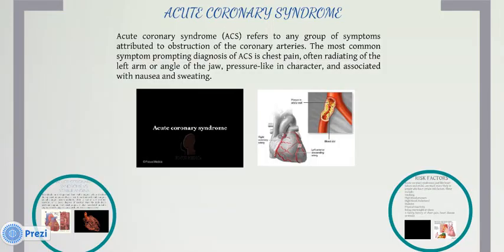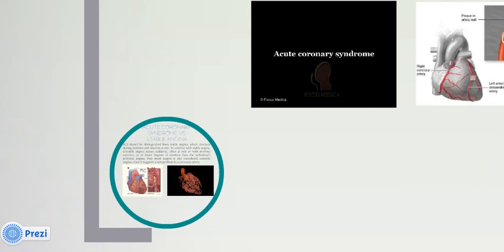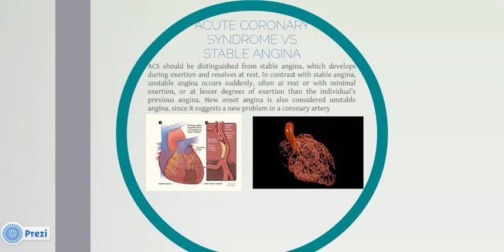It refers to any group of symptoms attributed to obstruction of the coronary arteries. The most common symptom preceding diagnosis of ACS is chest pain, often radiating to the left arm or angle of the jaw. Acute coronary syndrome versus stable angina: ACS should be distinguished from stable angina, which develops during exertion and resolves at rest.